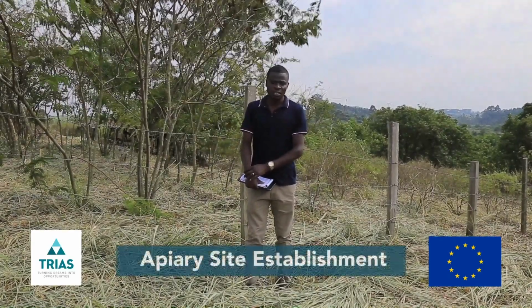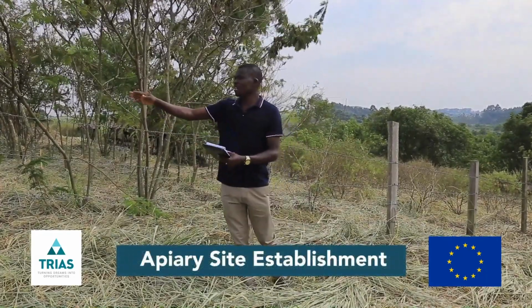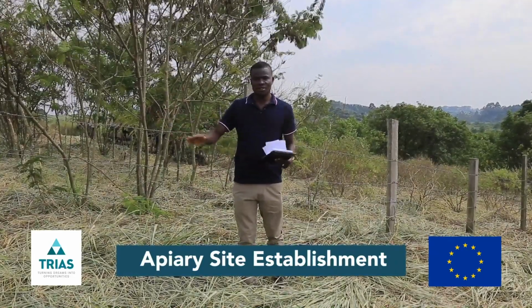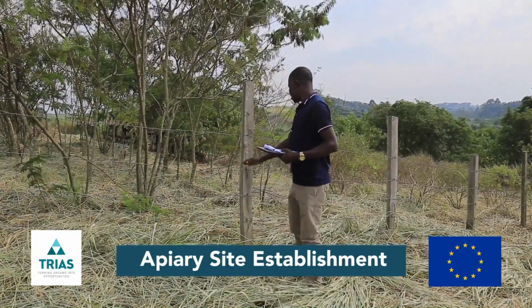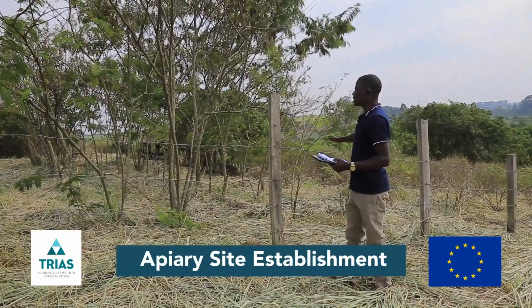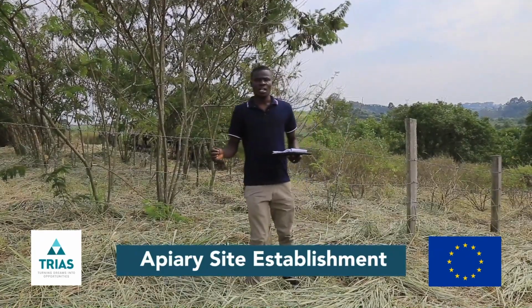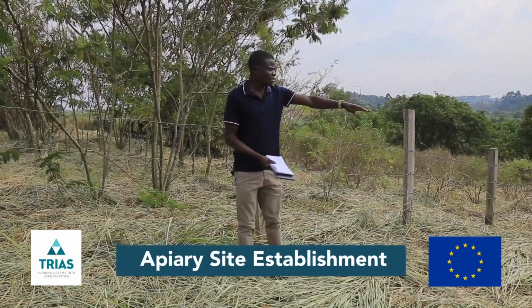When you're establishing now, you clear the walkway, which we have seen up there. Then after clearing the walkway, now you clear the bush of the apiary compound. You clear so that you get a good view of the site you selected, considering the factors we talked about. Then you also clear the apiary fire line.